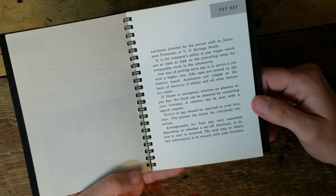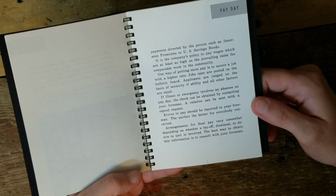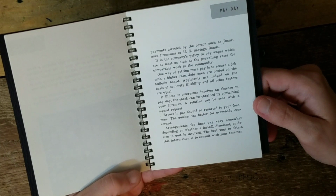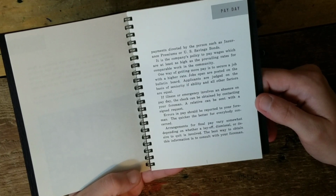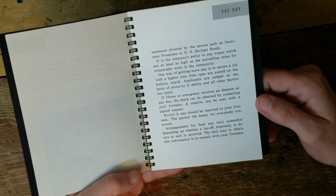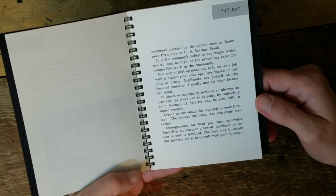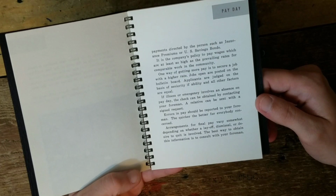If illness or emergency involves an absence on payday, the check can be obtained by contacting your foreman. A relative can be sent with a signed request. Errors in pay should be reported to your foreman. The quicker, the better for everybody concerned. Arrangements for final pay vary somewhat depending on whether a layoff, dismissal, or desire to quit is involved. The best way to obtain this information is to consult with your foreman.